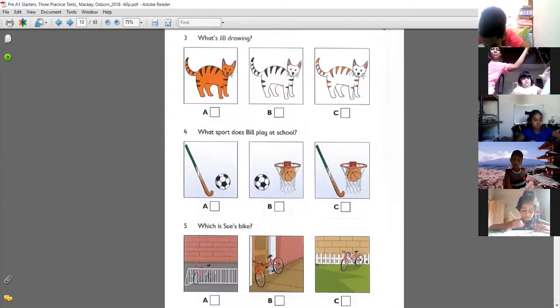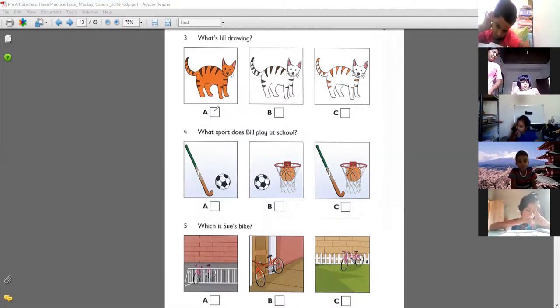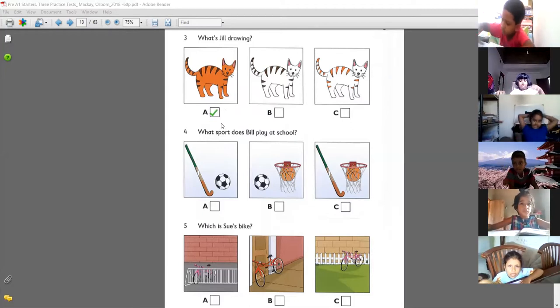Now tell me what is the answer for the third question? Answer B. Brown and orange. Yes, orange. The cat with the brown and orange. So the answer is A. Now tell me what is the answer for question number four?